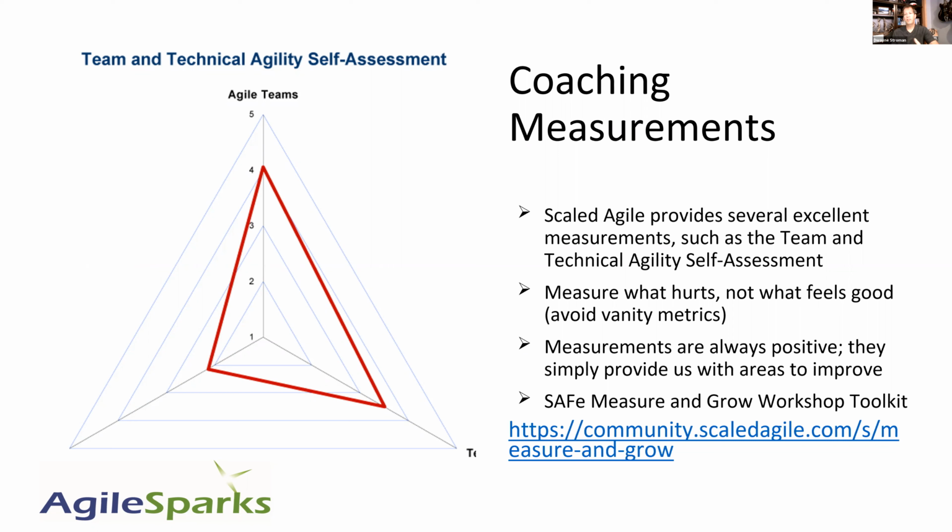If we go from 4s to 2s, but it's still the highest rated area, it's still not an area to focus on. If we have some other areas that are at 1, those are the areas to focus on. So don't worry about the actual numbers, look for the spikes, the process improvement opportunities. And I strongly recommend the Scaled Agile Measure and Grow Workshop Toolkit. In fact, Andy Sales, a friend of mine, is doing a webinar next week on the Measure and Grow Workshop Toolkit. A great way to get involved and start to learn how we can implement the measure and grow concept within our Agile release trains.